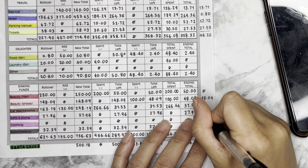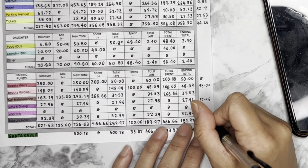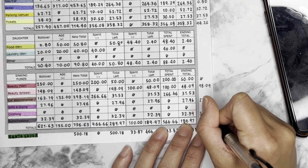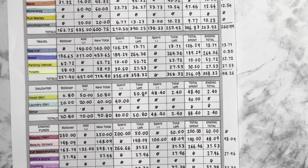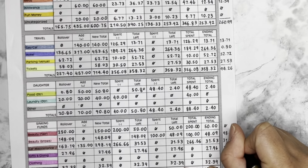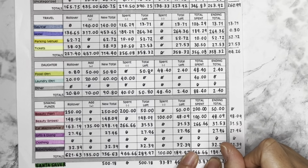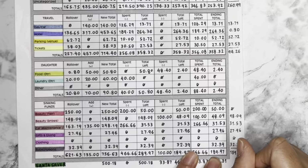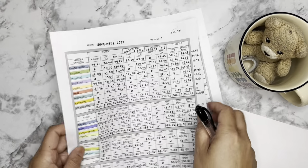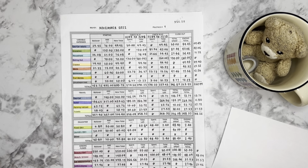So this is $27.96. And then subscriptions is $32.39. Okay, so this one is $31.53. This is 0. And this is $189.97. So that is that. And I will go ahead and put that up for you.